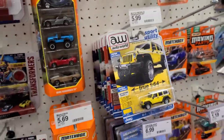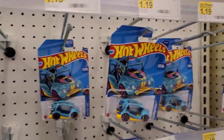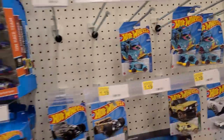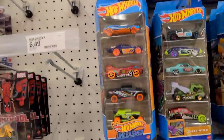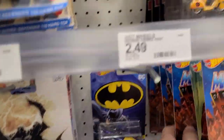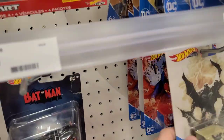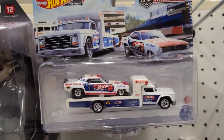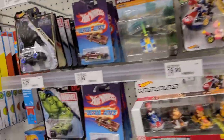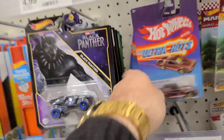Not much Matchbox. Alright, we're taking a look at what they got left for Hot Wheels, which is not much. Not much at all. They got tons of 5-packs. Ford Mustang. They got a bunch of these, like Marvel and pop culture. Bunch of Batman, Superman. Some 2-packs of BMW, Proto Car. Still love this snake. This has been here. And some Ultra Hots. Ultra Hots left over.